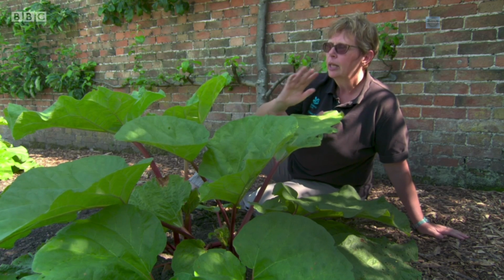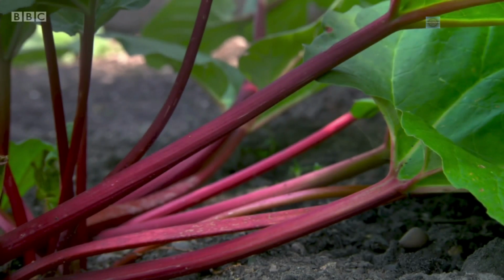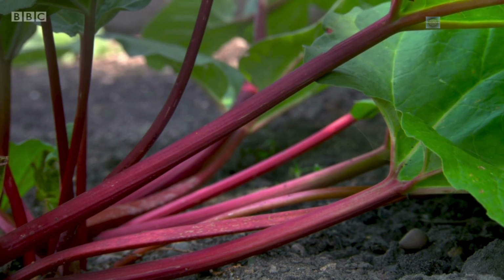It would give you lovely foliage, lovely red colour. If you weren't too greedy picking it, then it would last quite a while for you, and I think it would add a really nice dimension to your flower border.